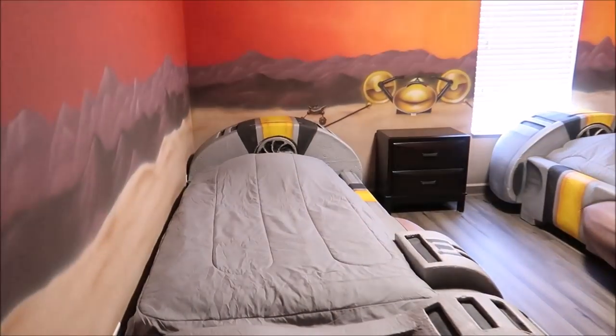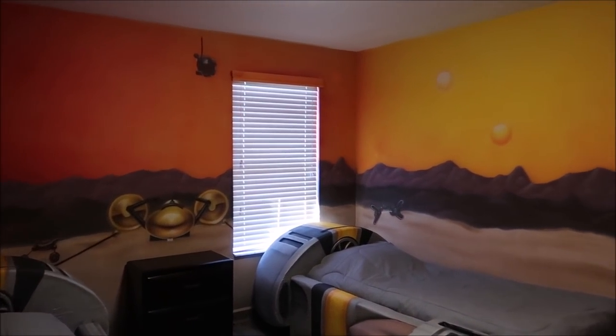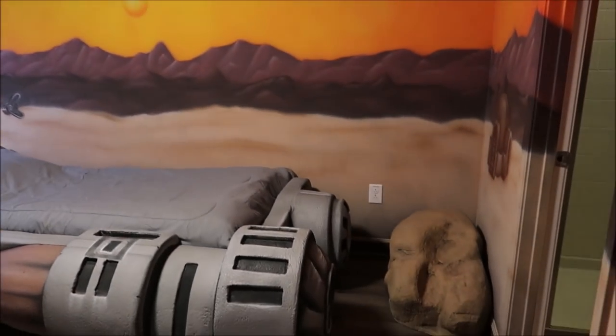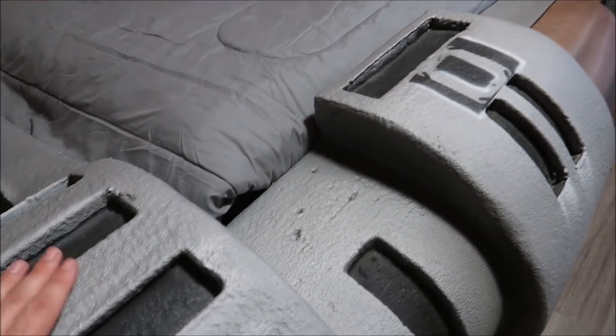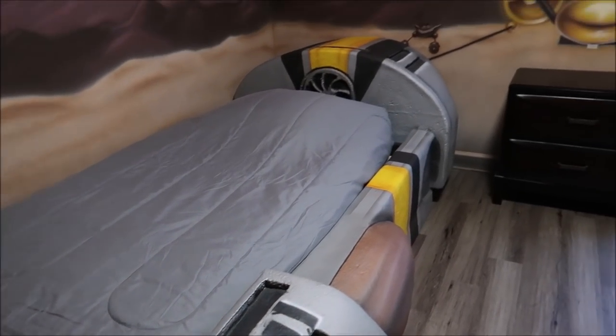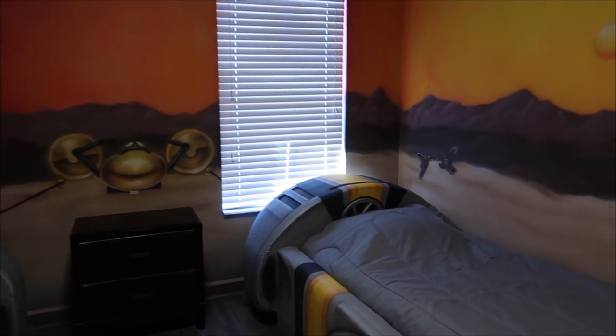They're pod racers. You're in Tatooine. What? This is so detailed. This is amazing. I can't get over this. Where do you even get stuff to make this? Unbelievable. Wow. This is so cool.